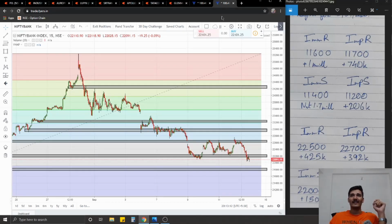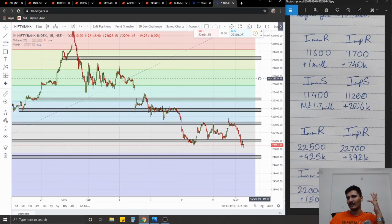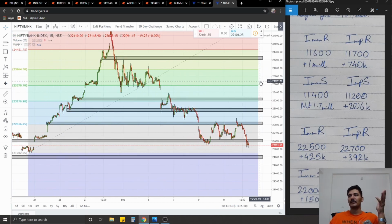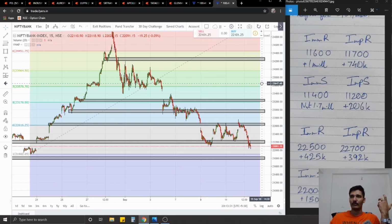Moving on to the next index that we have is Bank Nifty, my favorite one. Bank Nifty, I clearly remember telling you guys that 22,600 was your resistance point. If it sustains you can go for longs, if it doesn't you can go for shorts. You had a gap up opening, could not be sustained. That was also our Fibonacci level, which is still there at 0.786, 78.6 retracement.